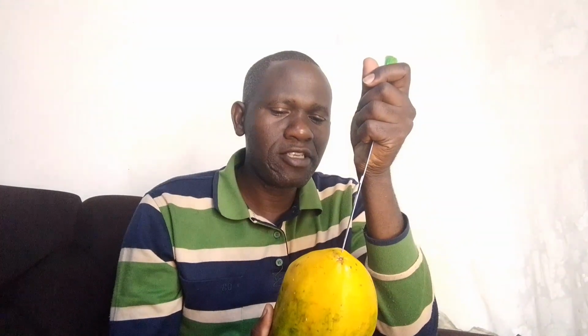Actually, I got this one on Friday and it's already ripe. This is one of the sweetest varieties of papaya you could ever taste. So, let me show you how it looks inside. You could best use this one in a juice. Maybe if I had a blender, I could blend it. And guys, this is how it looks inside.